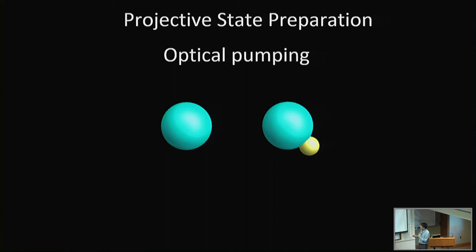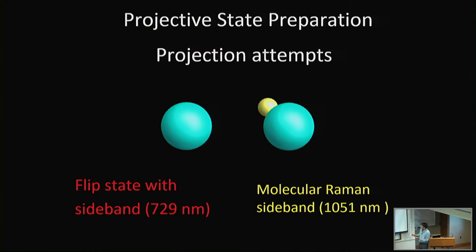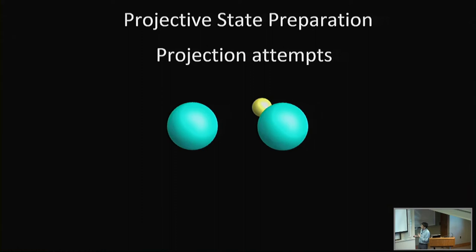And then we start our projection attempts. We would try to address those sidebands of the transitions with signature transition frequencies. We'll try one frequency and see if we succeeded in driving the sideband. And the state detection on the atomic ion would say, no, you didn't hit the right frequency. Okay, so we will try another frequency. Did we hit it yet? No. No, we keep trying until we hit a frequency that excites the sideband. And then the state detection on the atomic ion will say, hey, you succeeded.